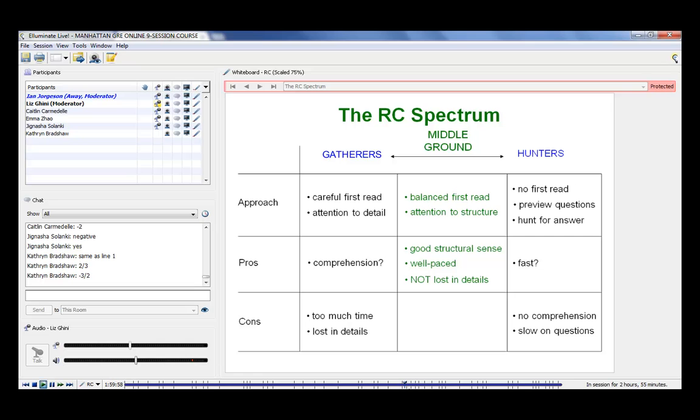You read every little thing, and you're very careful to note every detail. You know you're a hunter if you say, hey, this is a standardized test. The point is to answer the questions, and you read the question first before you even bother to look at the passage and then go search the passage for the answer. Both approaches have their merits, but we're going to try to focus on a middle ground approach where you're somewhere between a hunter and a gatherer so that you can get the benefits of both.